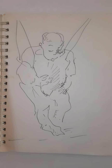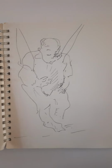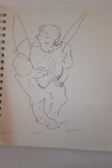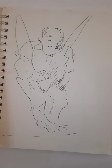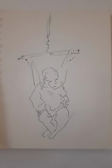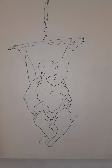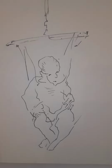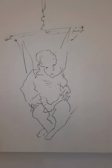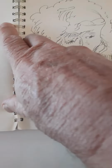Yeah, we actually had this swing thing that attached to the top of the kitchen door frame. And it helped him to sort of learn to use his legs a bit before he could walk. So it was quite a useful thing. Again, not very flattering of the lad, but here we see how it actually operated. So, yeah, I like the way the face is very disjointed. That's, as I said, what comes from drawing while watching the subject, not the page.